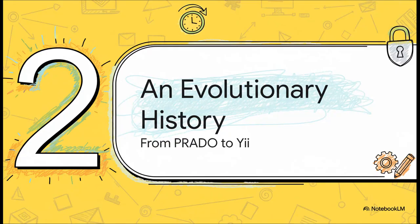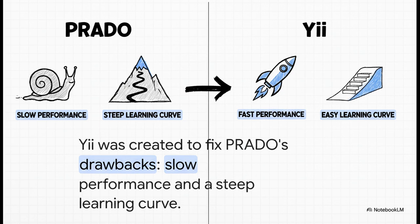Every great tool has an origin story, and Yii's is all about solving a real-world problem. This thing wasn't just dreamt up out of nowhere. No, it was born from a very real need for something better, something faster, and way more intuitive. So, the creator of Yii had actually built another framework before it called Prado. And Prado, well, it was powerful for sure, but it had a couple of big problems. It could get really slow, especially with complex pages, and man, the learning curve was steep. So Yii was basically designed from the ground up to be the complete opposite, super fast, with a learning path that's actually smooth and easy to get into.